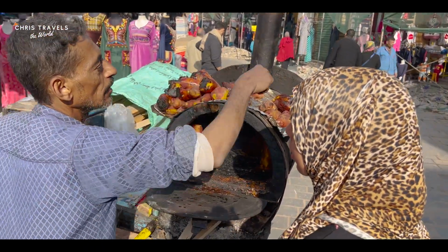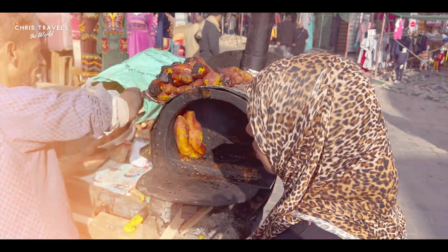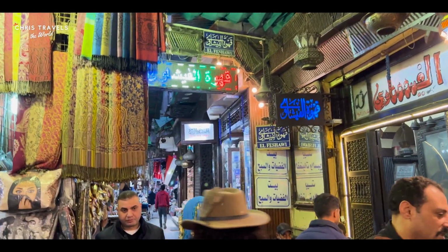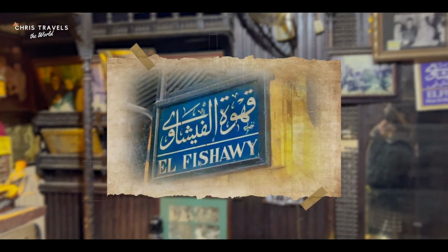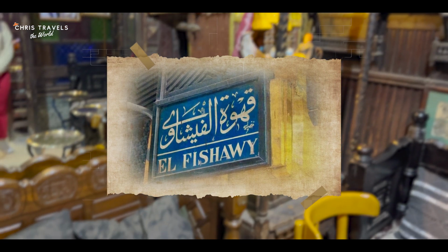Han el-Khalili, originally established as a caravanserai for merchants, has evolved over the centuries into a sparkling market district. As you wander through Han el-Khalili, you can also enjoy a traditional Arabic coffee at one of its many historic coffee shops, such as El Fishawi's, which has been serving patrons since 1773.